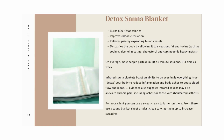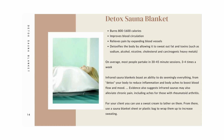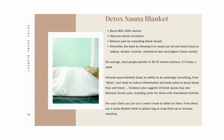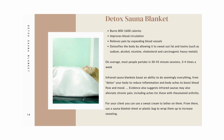Our detox sauna blanket. This is definitely a good thing to have, even if you just have one for yourself or at home or just for any of your clients. The detox sauna blanket burns 800 to 1600 calories per session. It improves blood circulation and relieves pain by expanding the blood vessels. I have a client that has rheumatoid arthritis, and when she uses a sauna blanket, she does not experience as much pain. So it's very good to relieve pain.